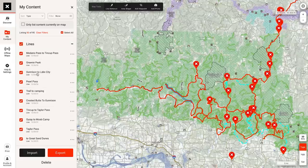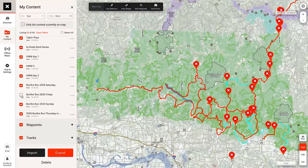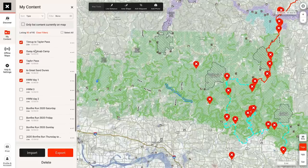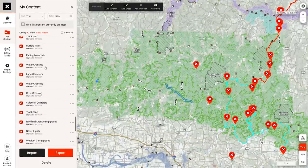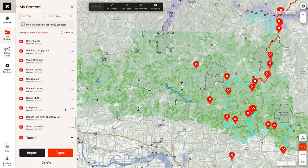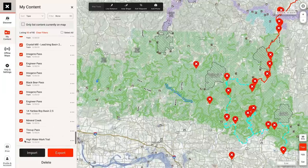You can click on the plus sign and you get a breakdown of everything that's in there. So I can toggle off my 2020 bonfire run trips. I can toggle off my high watermark file. Those are over in Colorado, so that's not going to do us any good here. And waypoints, I can toggle these on and off. So there's that campsite right there. I can toggle it on and off. And then I can also do the same with tracks. So this is a lot of Colorado stuff that I've got loaded. Here's high watermark trail that I ran. And so you can toggle those on and off.